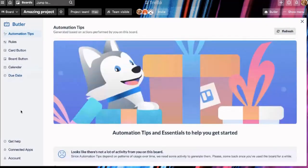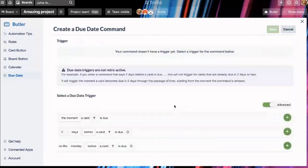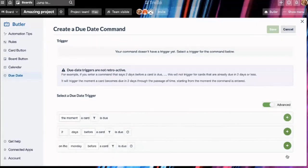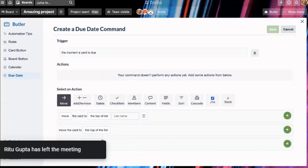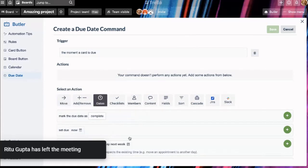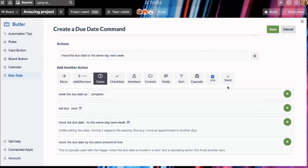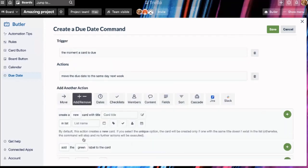So in Butler here, we have this due date section. I'll create a command there. I'll add my trigger, and this is the one that you talked about, Shilpa, which is the moment a card is due. So that I want to be my trigger. Something should happen when that happens. So the action which I want to do is move the due date to the same day next week. So I add that action, and that will just push that due date a week into the future.